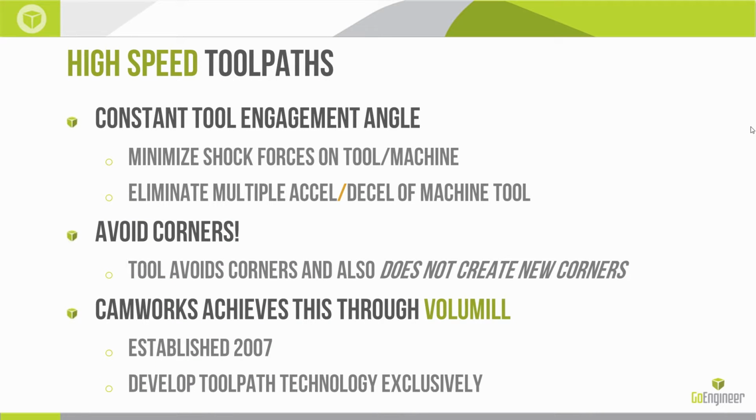Last thing here before we jump into the CAMWorks specific, as far as toolpath shape, it's going to be significantly different than your conventional toolpath shapes. You have several different toolpath shapes or technologies that create different shapes. One that comes up often is called trochoidal milling. That's not what we use in CAMWorks. We use something called VoluMill.